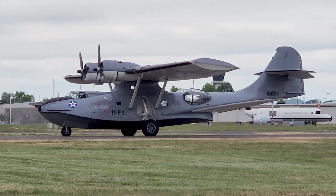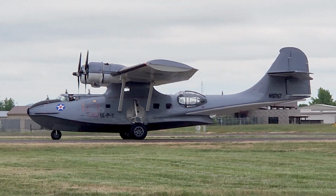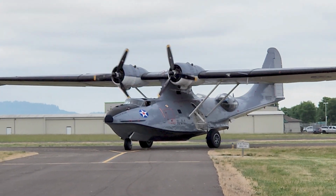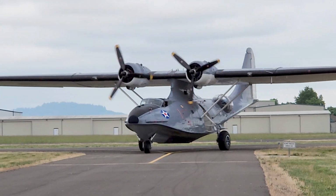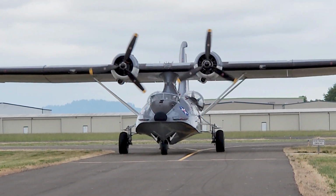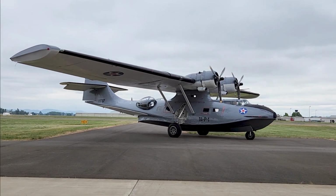The PBY Catalina is a flying boat and amphibious aircraft that was produced in the 1930s and 1940s. The Catalina is 63 feet long with a wingspan of 104 feet. It is powered by two 1200 horsepower radial engines and has a maximum takeoff weight of just over 35,000 pounds.